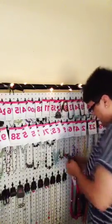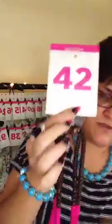Then I have this one in brown and pink. Only one. And it is going to be number 42. Number 42 if you want that one.